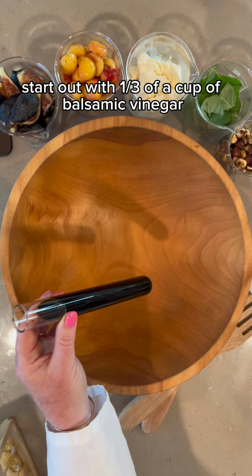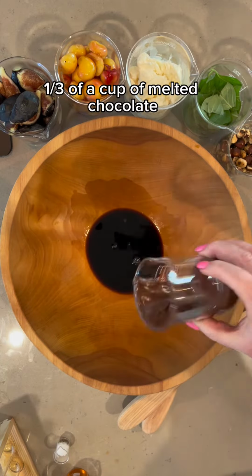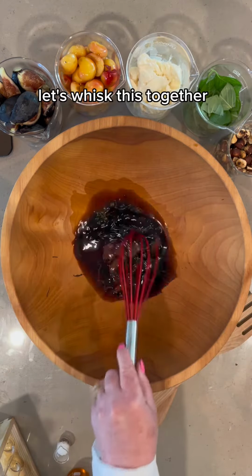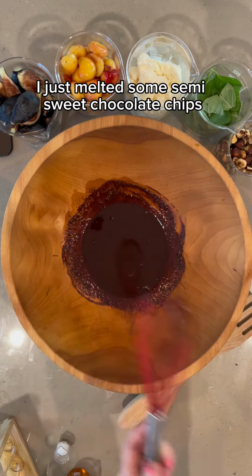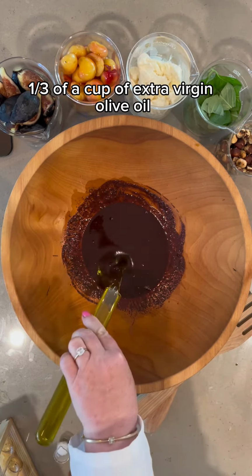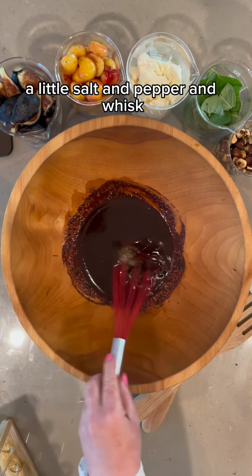Start out with a third of a cup of balsamic vinegar, a third of a cup of melted chocolate. Let's whisk this together before the chocolate gets cold. I just melted some semi-sweet chocolate chips, a third of a cup of extra virgin olive oil, a tablespoon of honey, don't forget a little salt and pepper, and whisk.